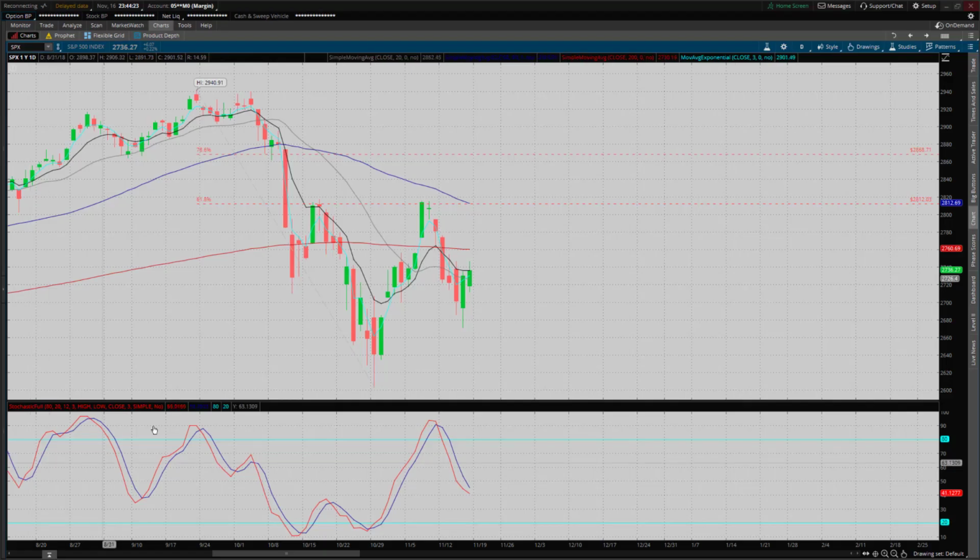So let's go to the candlestick chart. So yeah, we had the bearish engulfing candlestick on Wednesday. We had the positive trading Thursday. Again, though, still rejecting the T line. And then today, another positive day as well.